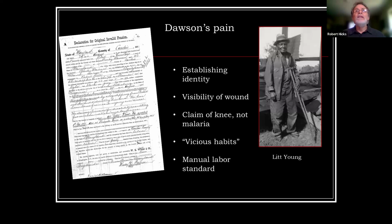They see the leg. And it's important to have this kind of document, because having this examination, even getting a rejection, is a way of verifying your identity as a soldier and as a veteran. Now you have paperwork that declares that you are, in fact, a veteran, and you are claiming a debility. Now, he's claiming not the malaria this time, but the knee. He's got rheumatism, which is a very generalized term for all kinds of aches and pains. But the pension doctors are always on notice.